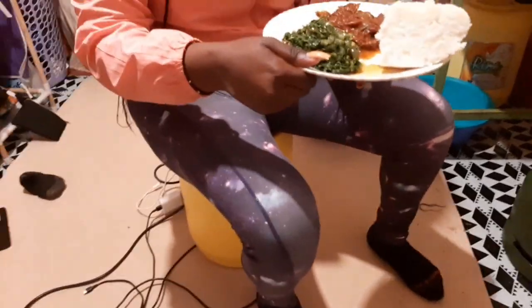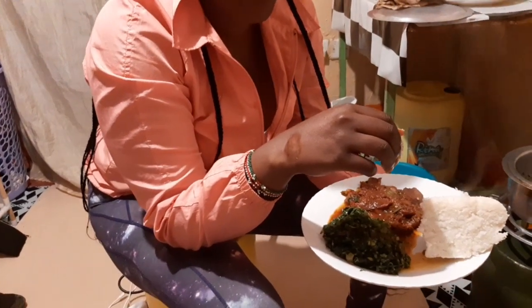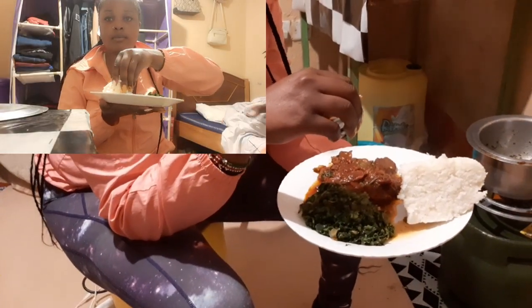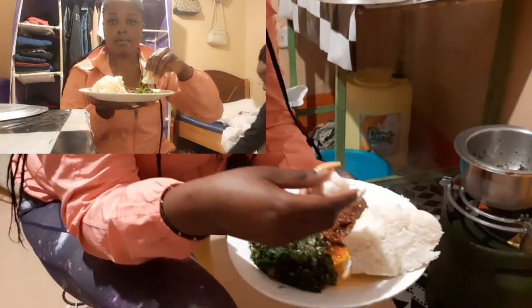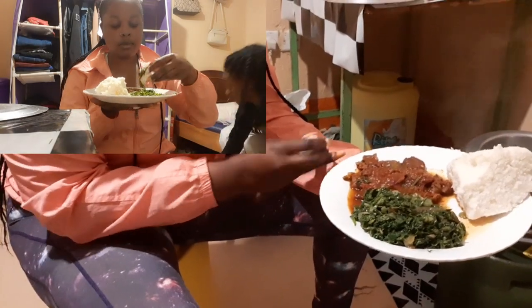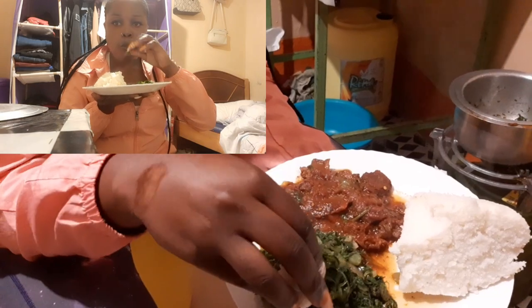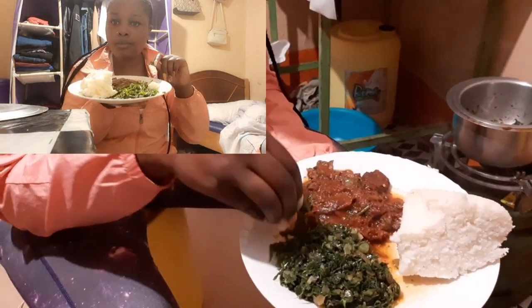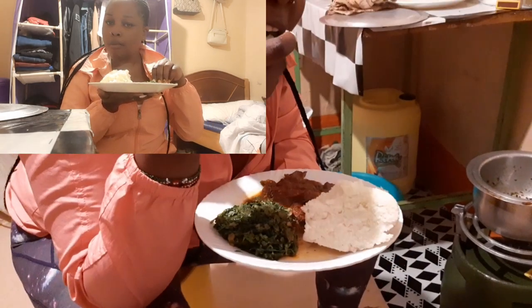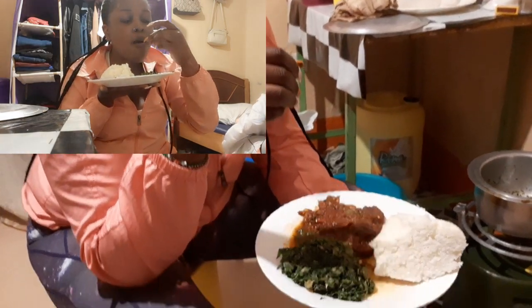The background is okay. Is it trying? Okay, let me just try, but wah! Okay, there. That is better. So, everything is hot. She's going to testify, and she's also the cook. So, we are going in. The food is hot. It's ugali and stew and... Tell us.